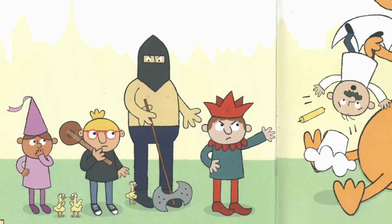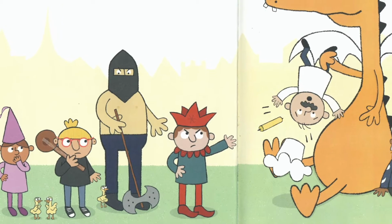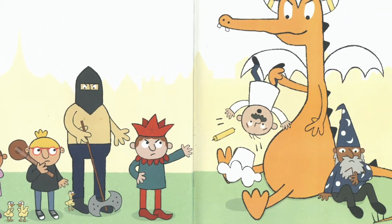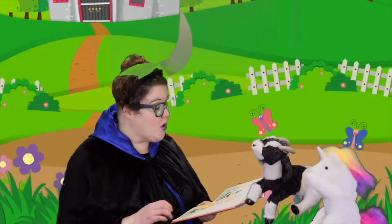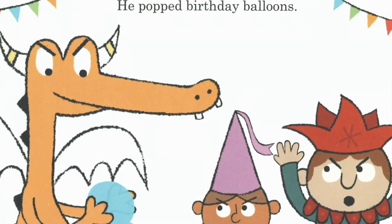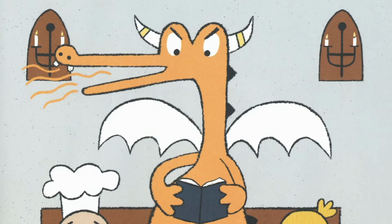Ordinary blokes and lassies lined up to try their hand at taming the dragon. They all failed. Embarrassingly so. And just when they thought it wasn't possible, Dragon grew even more terrible. He popped birthday balloons. He drew funny faces on the drawbridge. And he burped in church. Loudly. Honestly, that's terrible and rude.